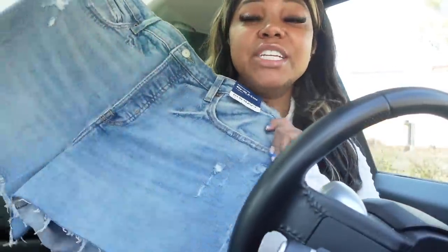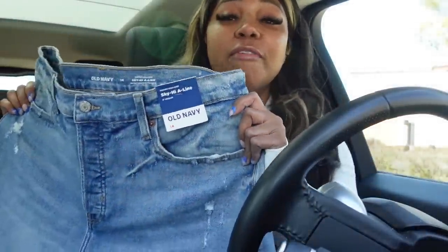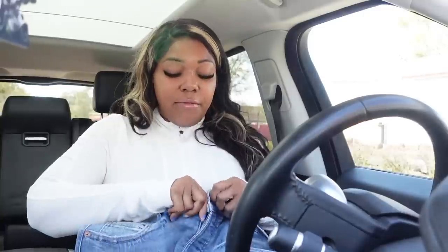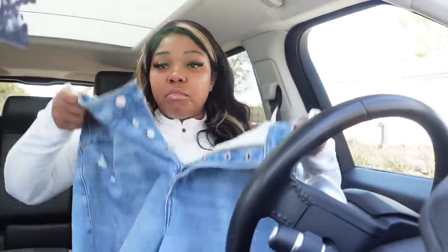And next, I got me some denim shorts to wear on vacation. Y'all, these shorts were $5.99. Let me back out some. I feel like I'm too close. $5.99 distressed denim shorts, button fly. I like the way a button fly looks on vacation, opened up.